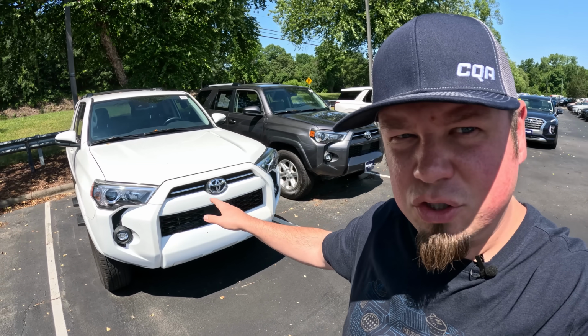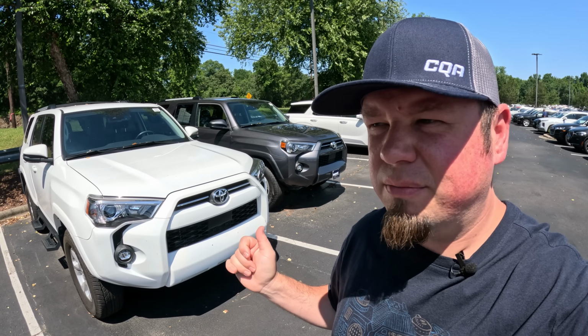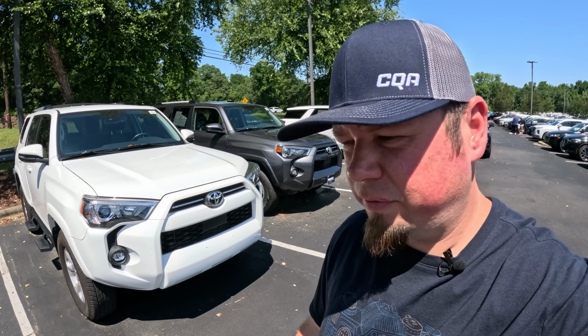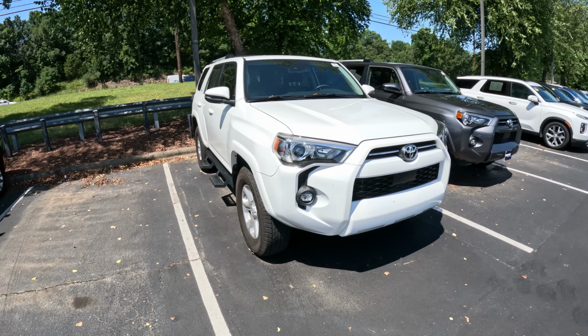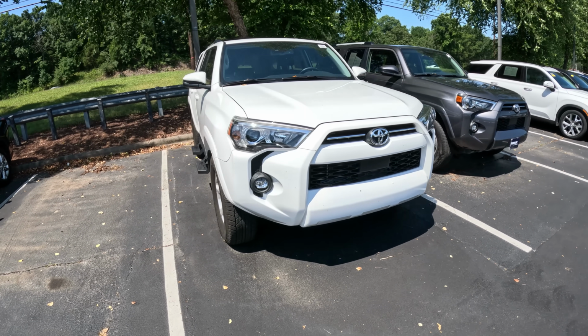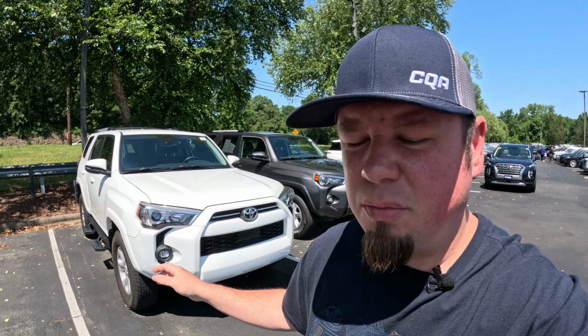So right here we have a 2022 Toyota 4Runner, and it's got 17,000 miles. And they want $47,000 for it. So I've been to new Toyota dealerships, and that's about the range where you can buy a brand new one. So you can buy one that's a year old and it's got 17,000 miles for about the same price as you can buy a brand new one for.